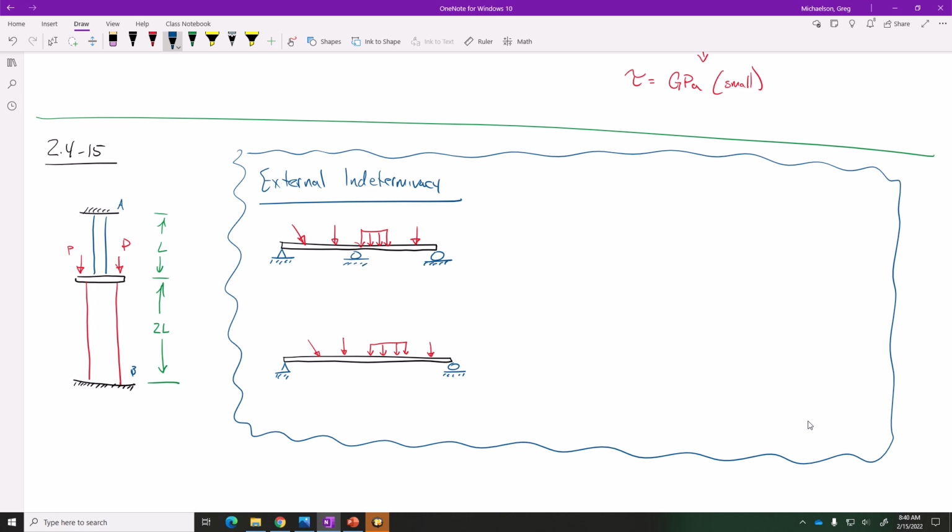Now I want you to think about this class. What is the name of this class? Mechanics of what? Deformable bodies, right? I propose that if I have a beam and I've got loads acting like that, that beam is going to deform. If I'm sitting on this table, it is going to flex downward, right? So if I use my little green pen right here, the beam is probably going to deflect something about like that. Is that a fair statement? Okay?